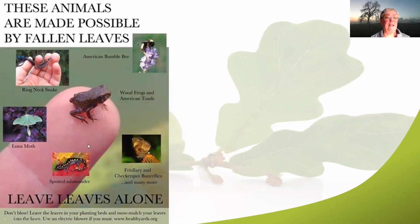All these little insects and organisms, the salamander and the frogs and our bees, the little tiny snakes, are all made possible by leaving those leaves there.